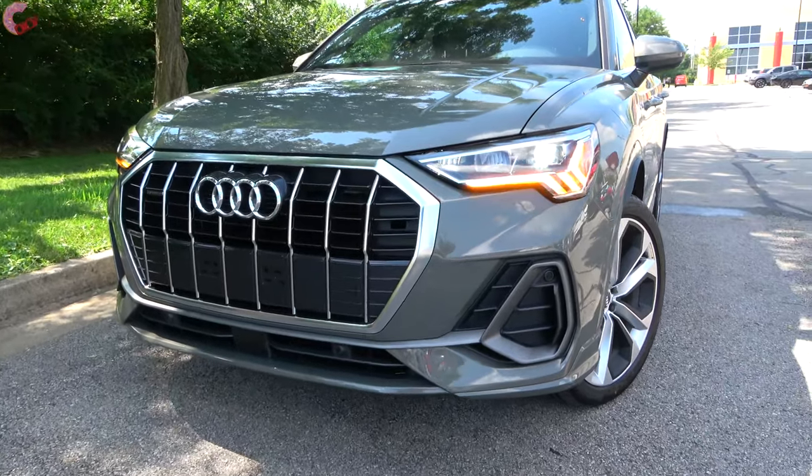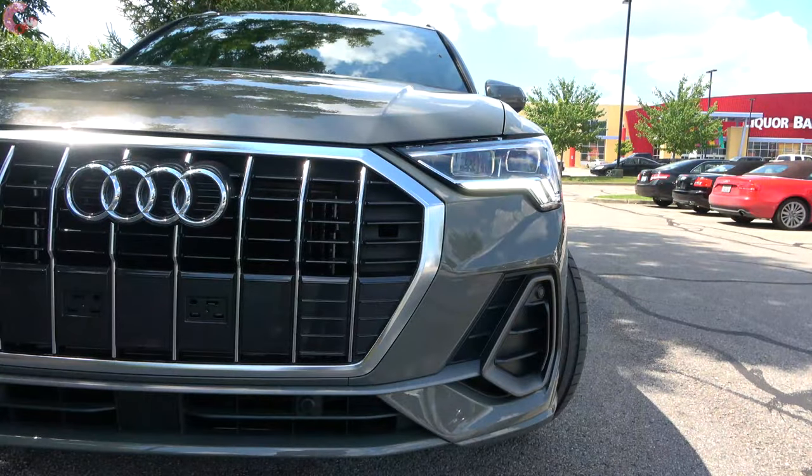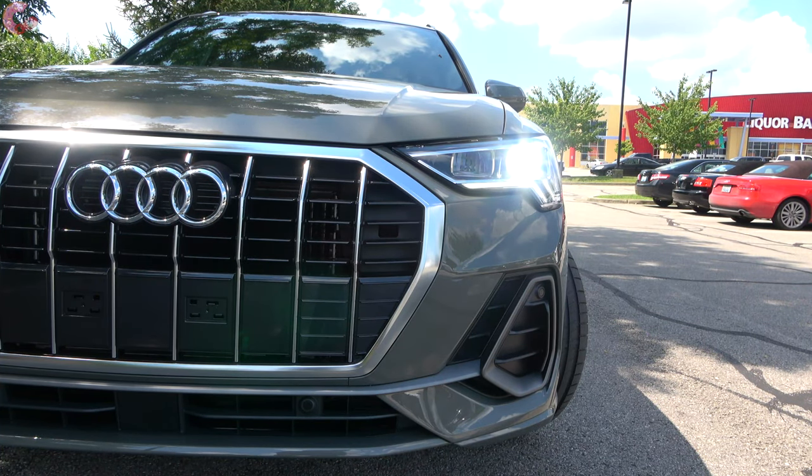As far as the headlights, you also have a couple different choices. So the base Premium model has partially LED lights, but you'll have to get at least the Premium Plus to get these fully LED lights with the new signature daytime running lights and turn signal.